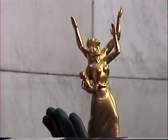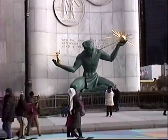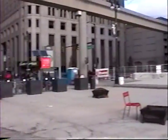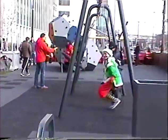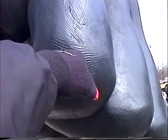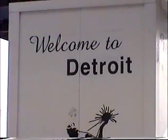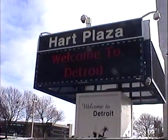Here, the Spirit of Detroit. I like this gold figurine there with the family and the youngster. Detroit will rise from the ashes. And oh, some more swingers. Santa's elves. Who knew? All right, well, a little fist bump with the Detroit fist. It's a pretty heavy thing. It's hard to move that thing, but I'm strong like bull, so not a problem.